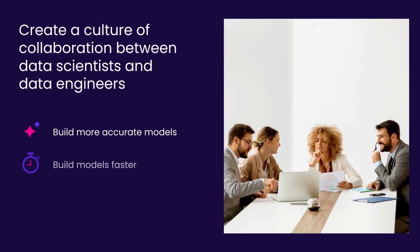So, to sum up: if you're building machine learning models, don't do it in silos. Ataccama is a great tool for breaking down data silos and making data quality and governance a team sport where everybody contributes. You can make better machine learning models, you can make them faster, and you can make them more trustable in production too.